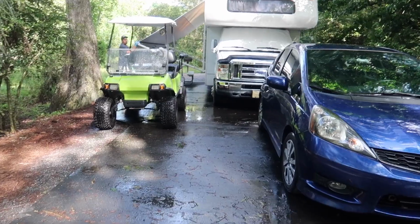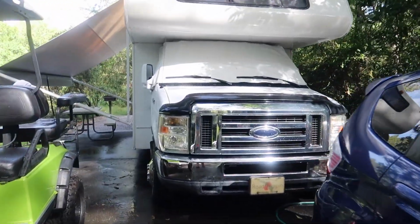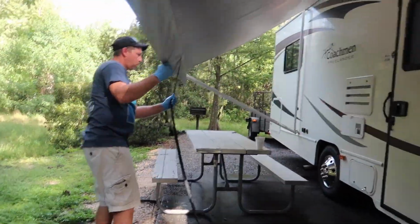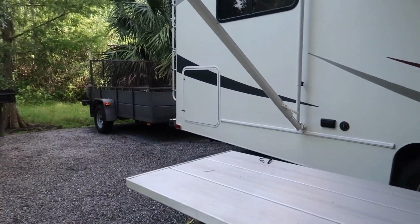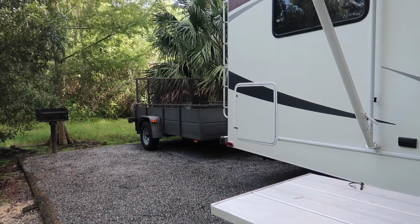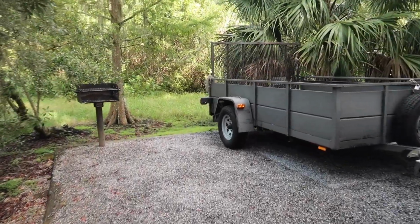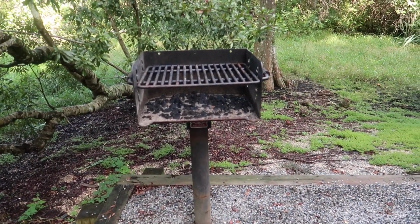So it is definitely a long enough pad to get a small car, an RV, and a trailer backed up. These sites over here have the metal picnic tables. As you know, they all have charcoal grills.